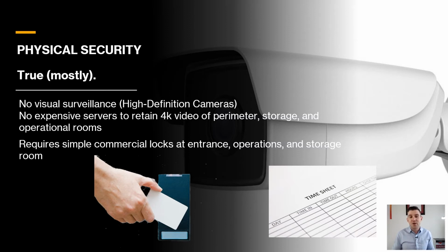So in a standard, we would have, for example, card readers on both sides of a door to record ingress and egress, for example, at the secured storage area. With micros, it's pretty commonly accepted to use timesheets in these areas, which requires a little bit of discipline to make sure that we're recording that information every time someone comes in or out. But you're not required to have that same initial level of security investment. So from the physical security standpoint, this is mostly true.